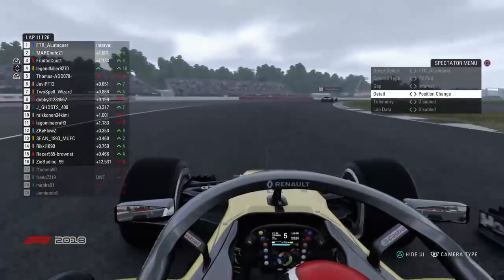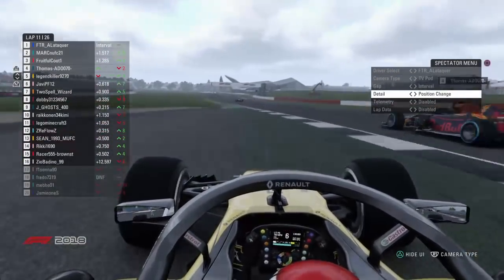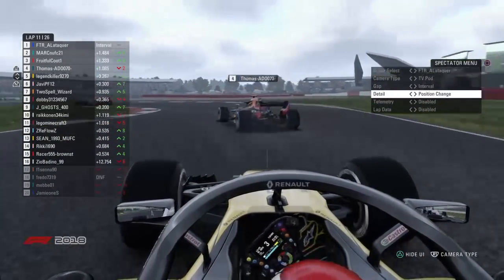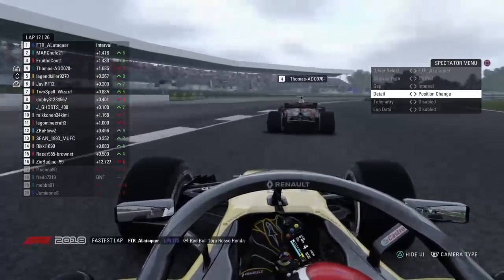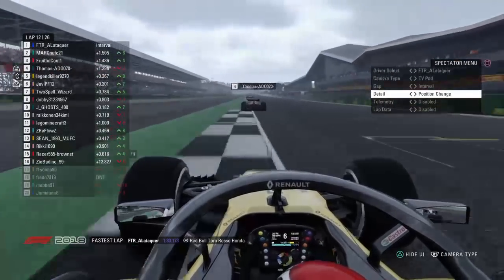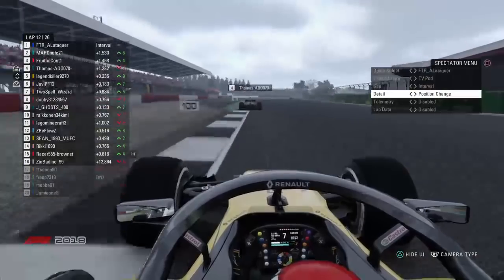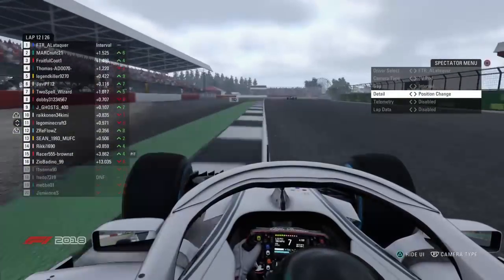Thomas defending the inside. He has to be aggressive. Legend Killer gets a place. Oh, Thomas, bit aggressive there. Pushes Legend Killer wide off the track, keeps the position though. Has to be aggressive. He knows he has to be. Legend Killer must be thinking, hang on a second, mate, you just pushed me off. I'm going to try and get you for that one. Obviously not retaliate, but you know, get the position.